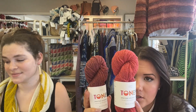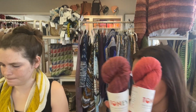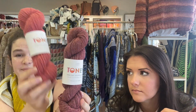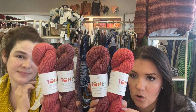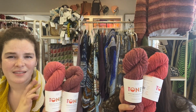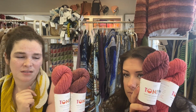So this is the overtone, this is the undertone. This is definitely like a coral pink color. Why don't you show this one, because that's similar. And then also in the pink family in tones is Lychee. This is your undertone, overtone. See, now you can see it fairly decently on camera. This is more of the coral pink. This is more of just like pinky pink. Yeah, like a rosy pink.